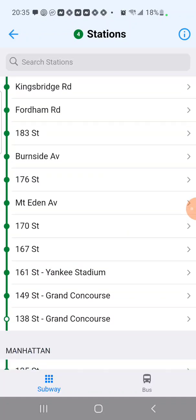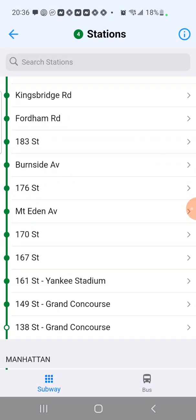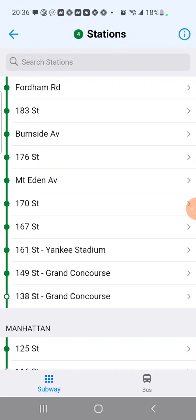At 183rd Street, this is the only station that is 183rd Street. At Burnside Avenue, this is actually a terminus station too. And this is the last express station before going to Woodlawn. Let's go on.